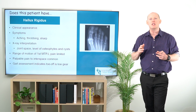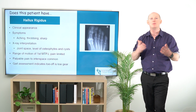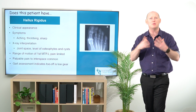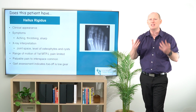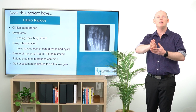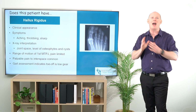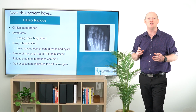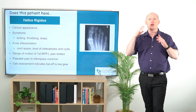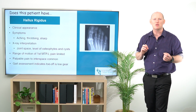You'll also notice that when they're walking, they tend to walk off through their lesser toes or a low gear propulsive moment. Or if they're not finding that comfortable, potentially due to other hammer toes or lesser metatarsal pathology or conditions, they may be really coming off that medial side and dragging their foot through so they don't have to activate that first metatarsophalangeal joint, because they don't have any range there. And so, hopefully this gives you a little bit of a picture of whether this patient might have Hallux rigidus.